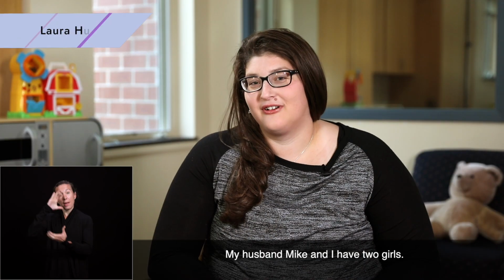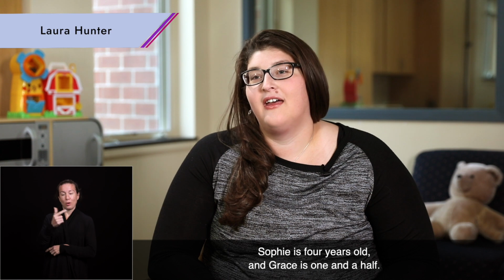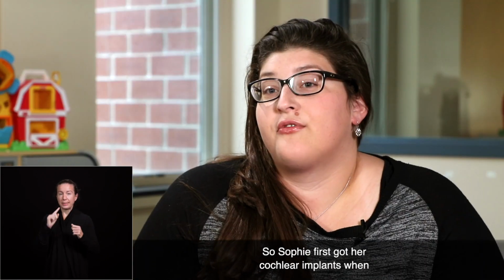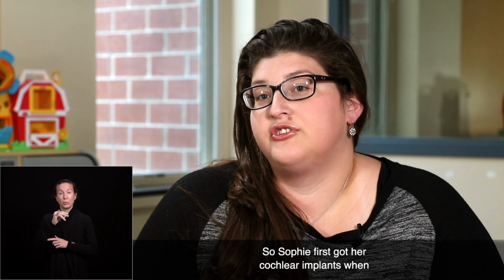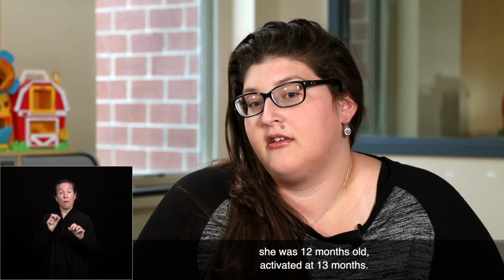My husband Mike and I have 2 girls. Sophie's 4 years old and Grace is 1.5. Sophie was born with bilateral severe hearing loss. So Sophie first got her cochlear implants when she was 12 months old, activated at 13 months.